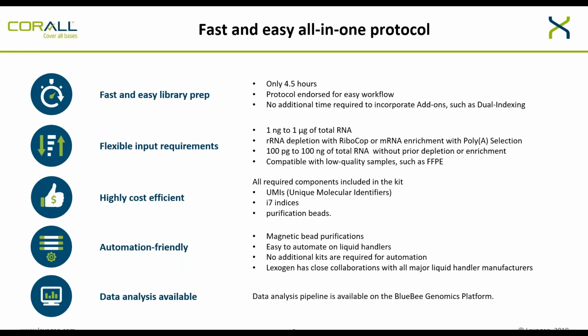Another feature of CORALL that is very much appreciated by our customers is that it's a fast, easy, all-in-one library prep protocol. It only takes you 4.5 hours to generate libraries from your starting material. The protocol is endorsed for its very easy workflow, even if you do not have much experience in the lab. If you follow our detailed user guide, you are able to generate reproducible libraries. And also the components are all included, and you do not need any additional time to incorporate add-ons such as dual indexing.